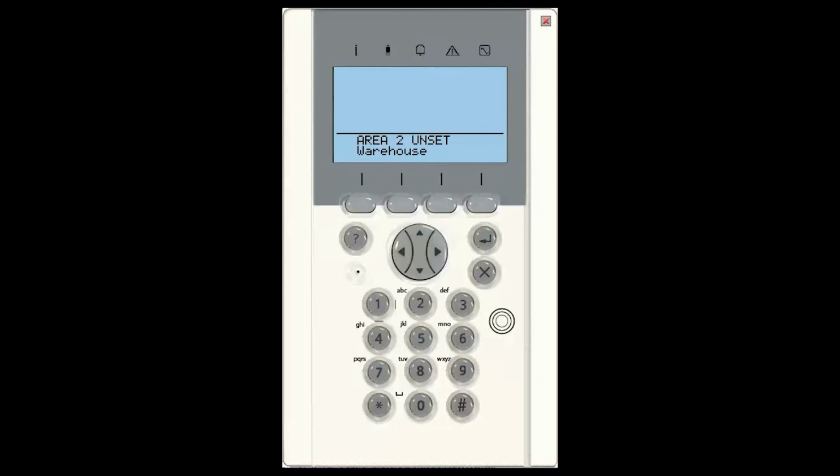It's currently showing us time and date and the state of the two areas that I've set up. My office and my warehouse are both unset or disarmed at the moment. If we put in a code which is good for the office only, it will come up and only allow us to set the area that we're allowed. So in this case, there's no options. We can just arm the system.